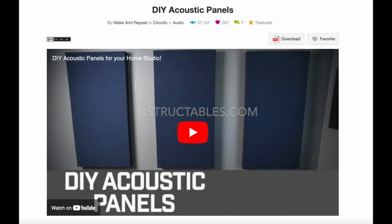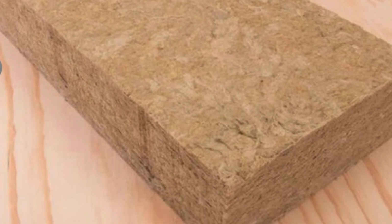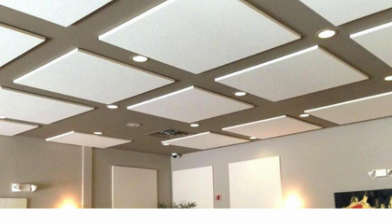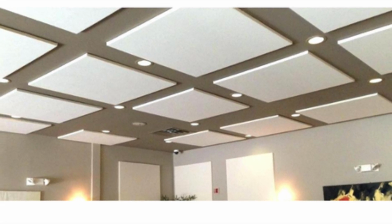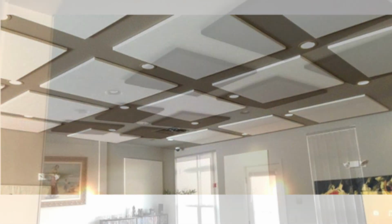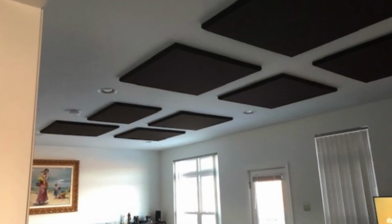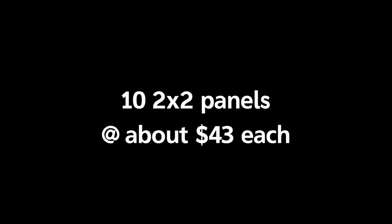And if you're good at building things, you can make your own panels and save some money. But use rock wool insulation bats in them, not fiberglass. You don't have to cover every square inch of the ceiling, but you should get enough panels to cover a lot of the space. You might need 10 or 12 panels for a room. Just 1 or 2 panels won't be enough for the whole room. Let's say you buy 10 2x2 panels. You could be looking at an expenditure of about $450 for a room that's 10 by 12 feet, just as an example.